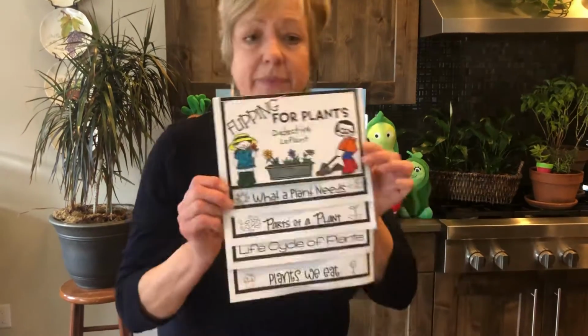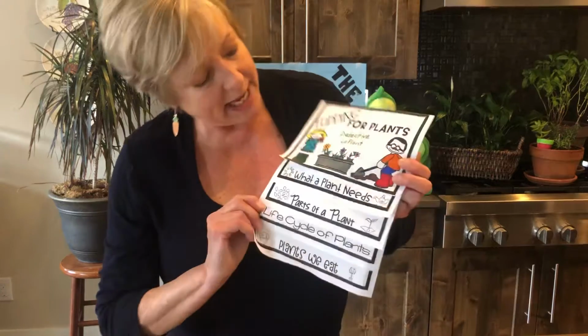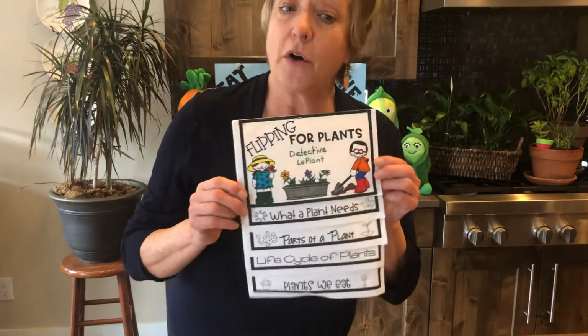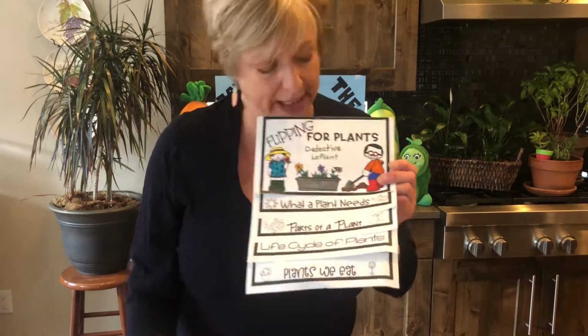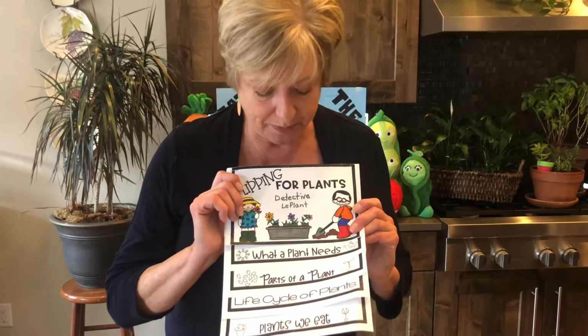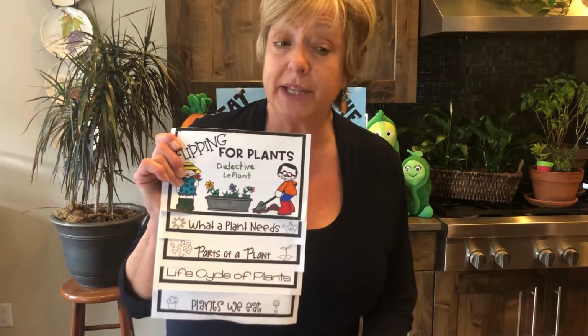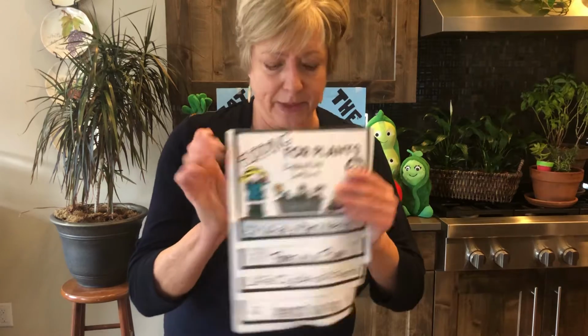A second tool used by plant detectives is a journal. This is actually called Flipping for Plants. It's a journal that we will keep over the weeks when we're doing our investigations and observing plants, that you'll get to keep. You have your own. That's why I had a different bag, because I thought this might be a little easier for you to store in your desk.